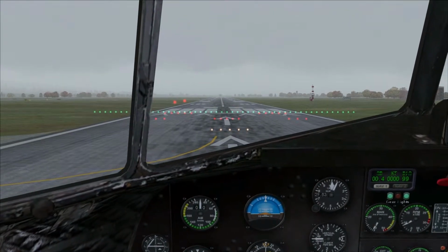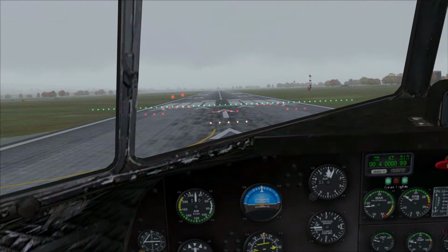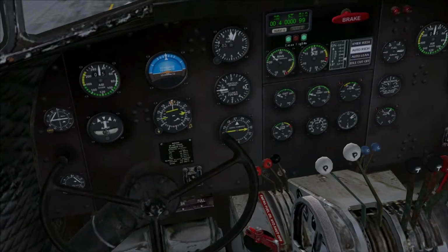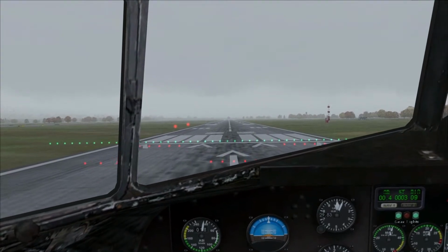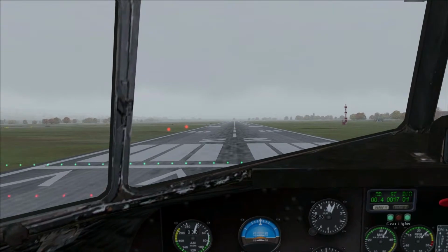So now that I've got a handle on some of those jets, I want to dabble and come back to the DC-3 because I do love flying it as well. And my future videos are going to be with the MAMSIM DC-3, which is a great add-on, which I'm planning to get in the coming month or so.